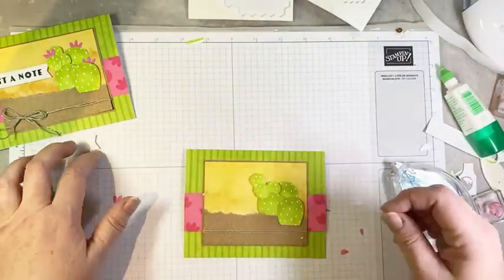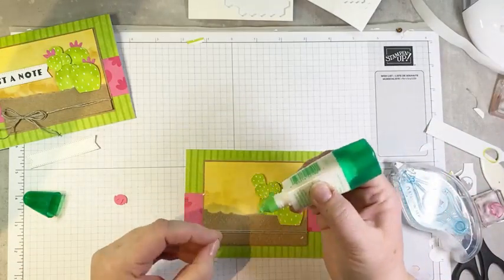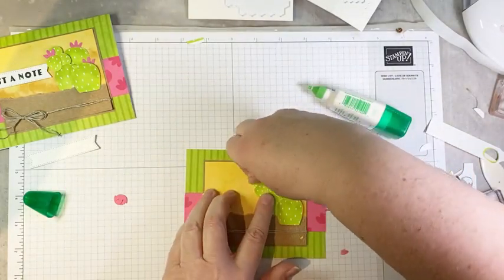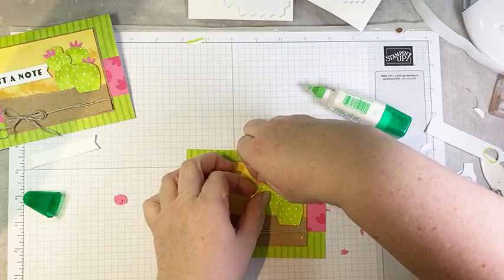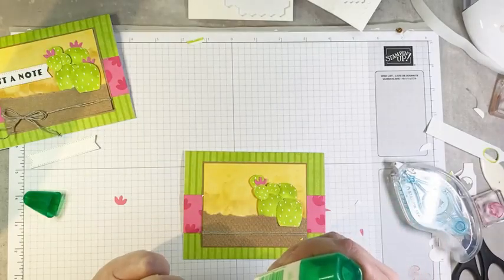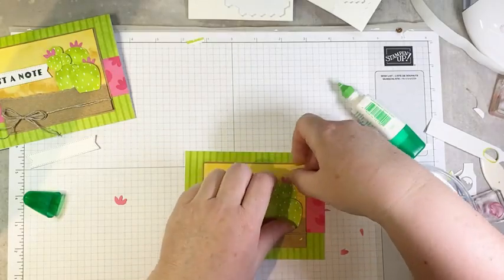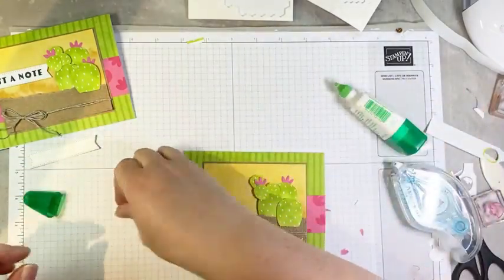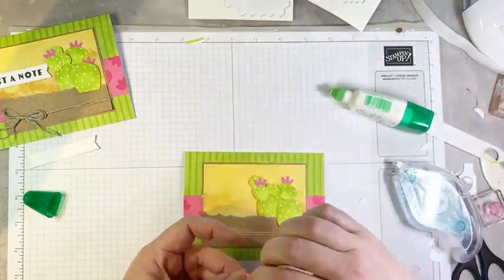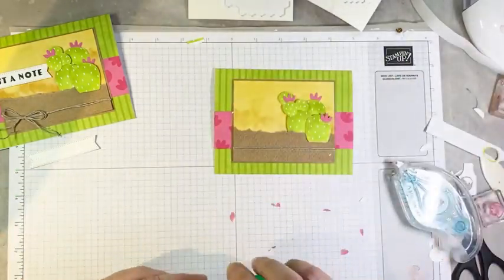And then we're going to add some flowers. Again, easiest way to glue these is just with a little bit of liquid glue. I'm going to put it on the back side. We'll put just a dab of glue there. And we're going to tuck one in here, if we can. We're going to add one at the back, up here. And then we're going to add one on here. This one I'm going to put a little bit of glue just on the top edge of my cactus and glue that guy on there. Okay, so fun and easy.